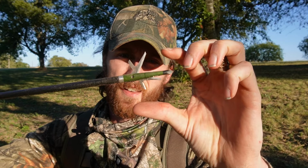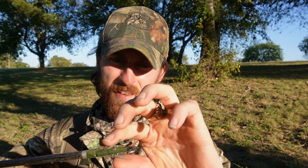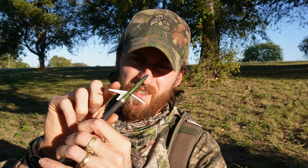Oh. Here's the broadhead. These are those Swackers. A little bit of deer fur on there. Other than that, I mean, that's ready for round 2. Good on you, Swacker. See if they're still sharp. Oh yeah, they're still plenty sharp.